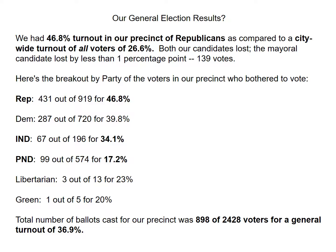So here's a breakout by party of the voters in our precinct who bothered to vote. Republicans, we got 431 out of 919 for 46.8%. The Democrats got 287 out of 720 for 39.8% turnout. Independents, the vaunted independents, only 34% of them voted, and the party not declared, only 17% voted. The Libertarians, only 23% voted, and only 1 out of 5 Green Party voters voted.